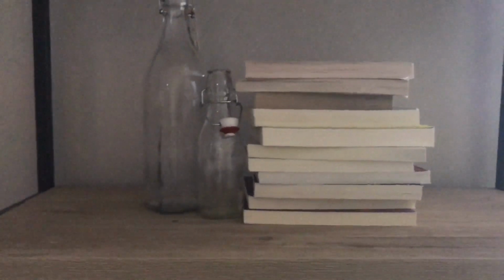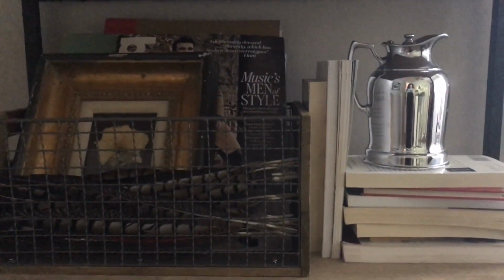I have a whole bunch of records, so I just stacked them there on the bottom with 2 complementing decor pieces on top. Some jars, vases, more books, and that's all I did for this bookshelf. Super simple. I store my journals in that basket and just keep it clean.